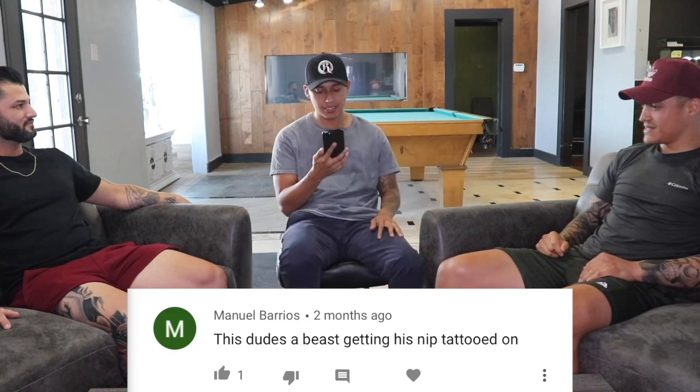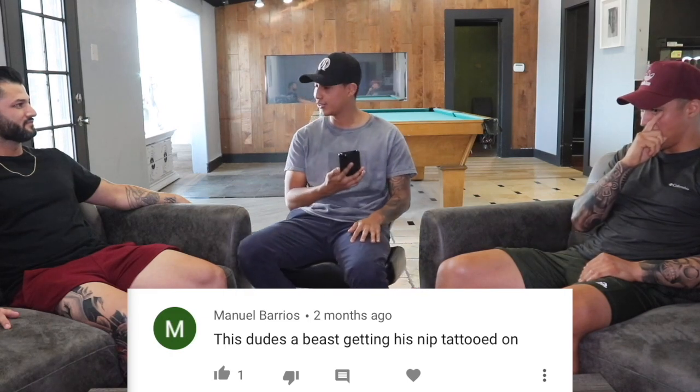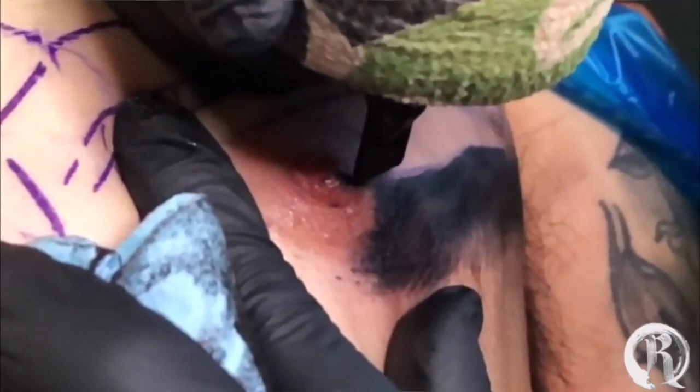This dude's a beast getting his nip tattooed. Oh, bro, that is crazy. The first nipple, did that hurt? The first one, to be honest, didn't hurt that much, because this one hurt way more. Yeah, because by the time we got to this side, I was like, you were done.